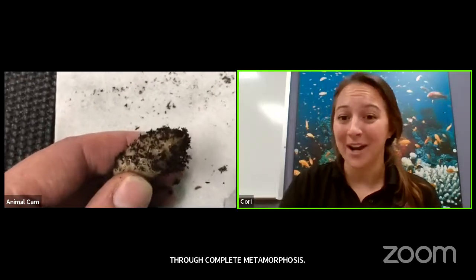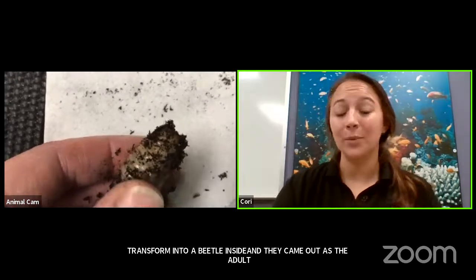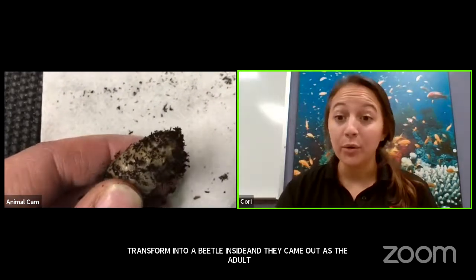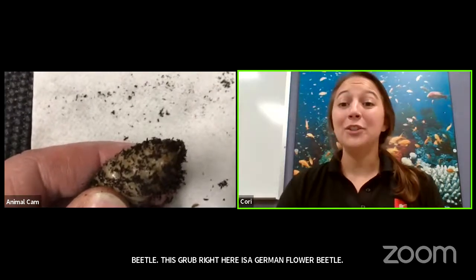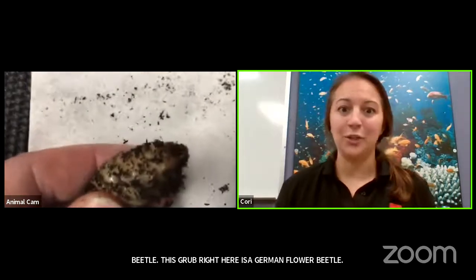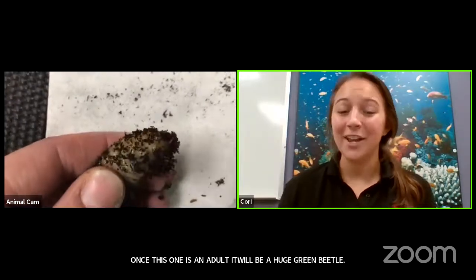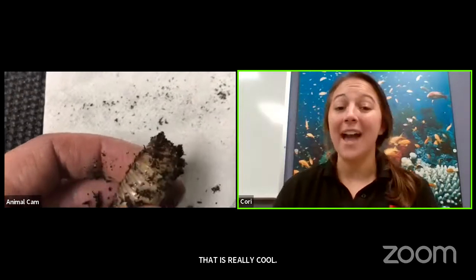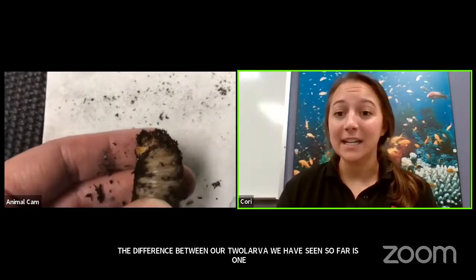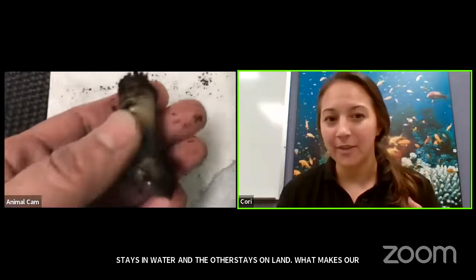This grub right here is a Derby's flower beetle. Once this one is an adult, it will be a huge green beetle, which is really cool. The difference between our two larvae that we've seen so far is that one's aquatic and one stays on land. What makes our land guy really cool is that these beetles have 6 legs, and we're going to see if Liz wants to flip him over and show you. I don't know, he might have them tucked up.